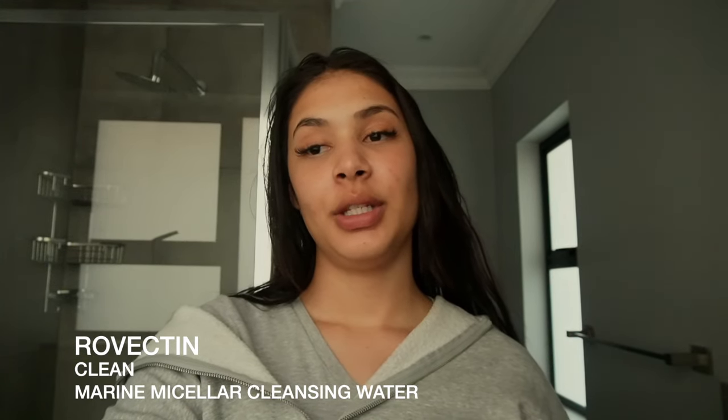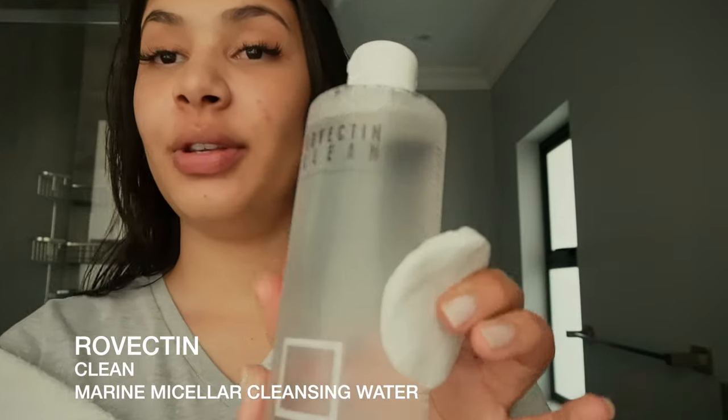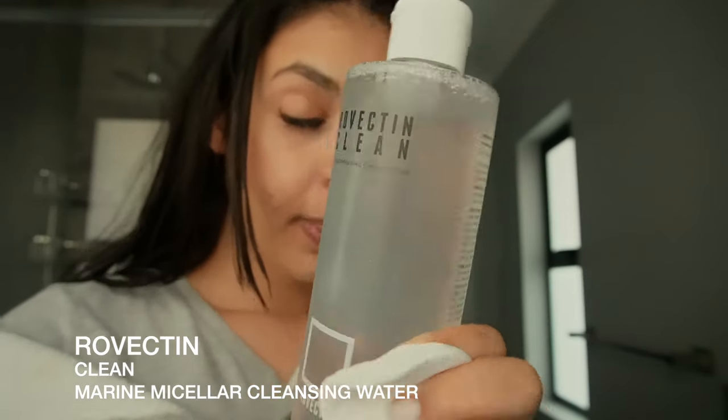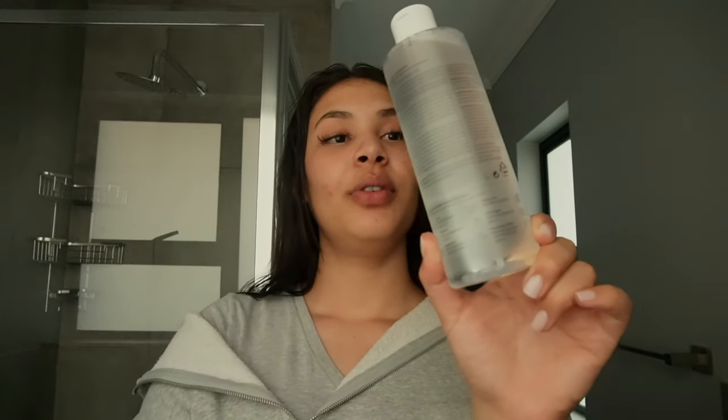Mr. Lowe Deep Cleansing Water. Can I be honest? I don't know how you say this. But yeah, this is the shit. I've used a lot of micellar waters and some of them made me feel oily afterwards. Some really just did the things, no lie.